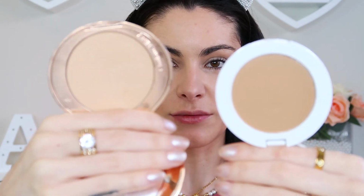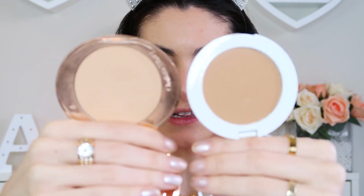So they both have basically the exact same name. If you look at the names on the backs of these two, it is almost identical. Airbrush Flawless Finish Perfecting Powder, Flawless Finishing Powder. I mean, they both have Flawless Finishing Powder in the name. So the colors are slightly different. You can see the Charlotte Tilbury is a little bit lighter and this one is a little bit deeper. But when you apply them, it's really hard to notice.